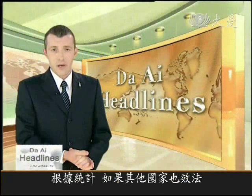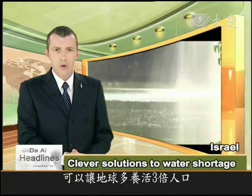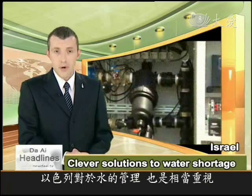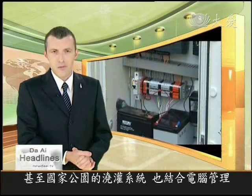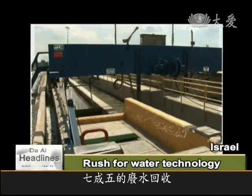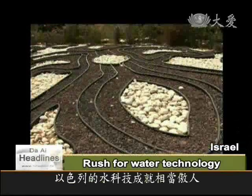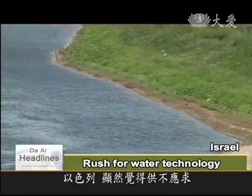According to the experts, if other countries could match Israel's water efficiency, there will be enough water for 3 times the current world population. As well as developing desalination and recycling technology, Israel places a high priority on managing its water usage. Even the parks are irrigated by central computer systems. The world's biggest seawater desalination plant, a wastewater recycling rate of 75%, and home to the world-beating drip irrigation system. Israel's water technology achievements may be startling, but with demand still double the supply, the country is not resting on its laurels.